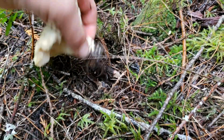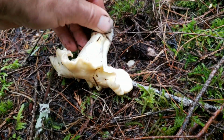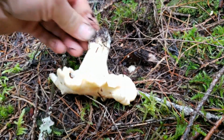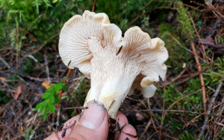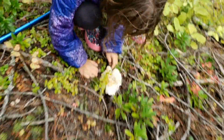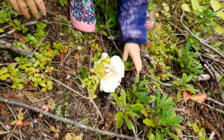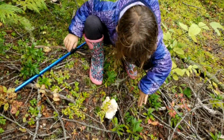We forgot our knife. This one is kind of cracked inside, but probably some edible mushroom left there. Looks pretty nice shape. Okay, let's go find another one. Look, we found some more giant white chanterelles. Mushroom. That's a nice one, huh?